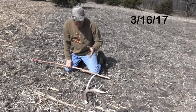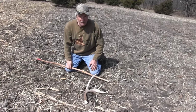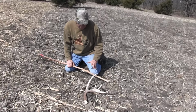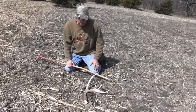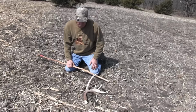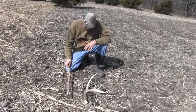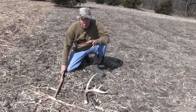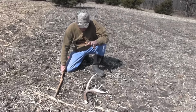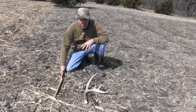The last time I showed you on the video, I found this shed antler on the 27th day of December 2016, 2 days after Christmas. It was right here on the tall tine tuber field. That night I went to the stand, and that particular buck showed up with both antlers gone. This is the 16th day of March 2017. And what I found today was probably one of the greatest antlers I've ever found in a matching set.